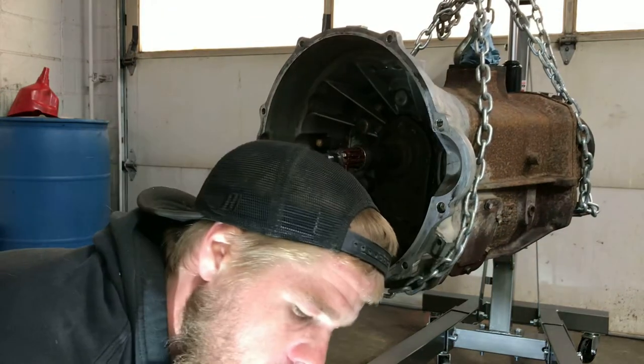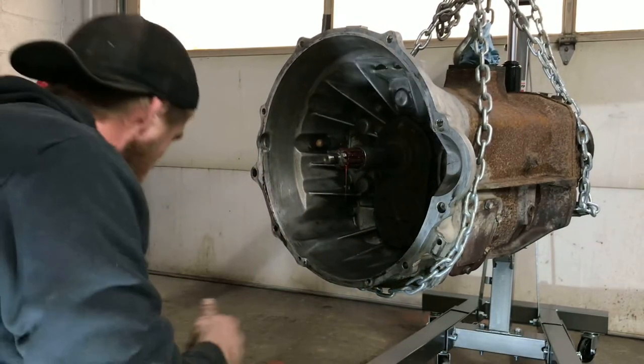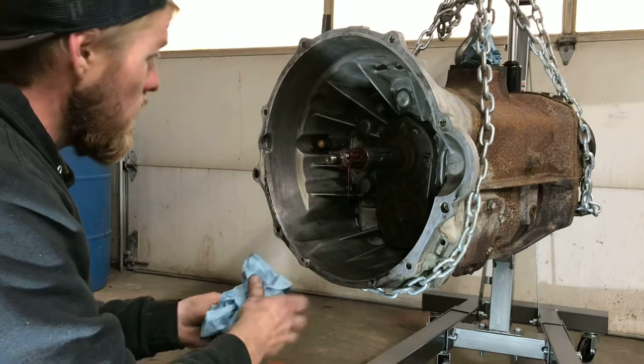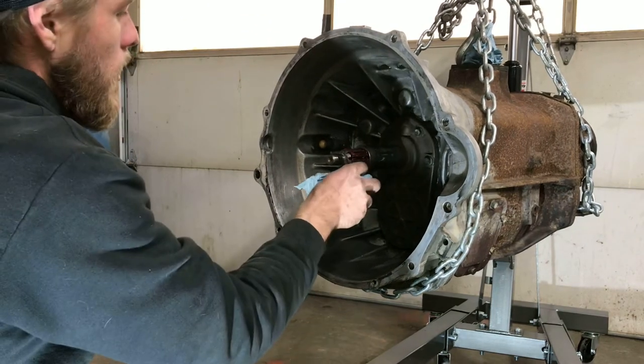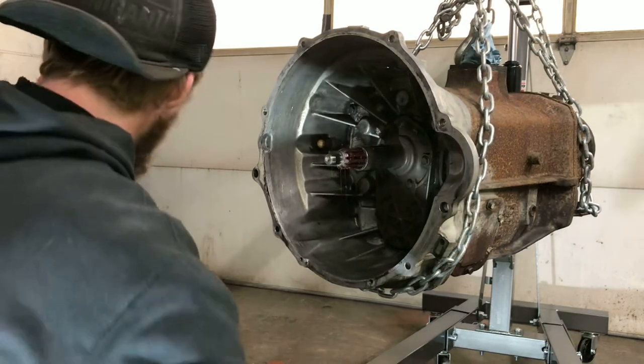Greased up pretty good. And like I say, guys, there was just about zero grease present on the old clutch assembly. I didn't see hardly any. I just want to get some of that residual off.